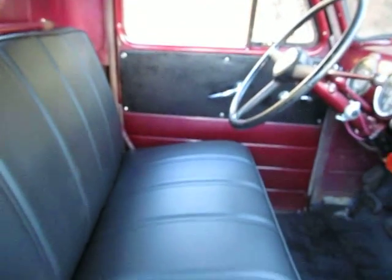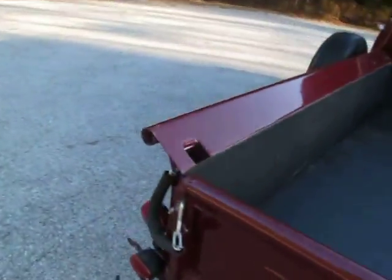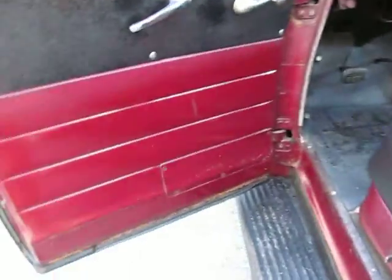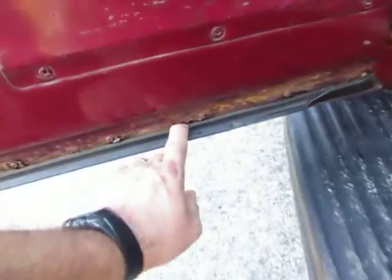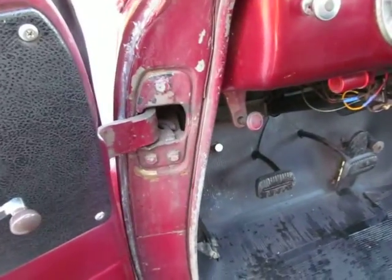some things out. New headliner. Door panels look nice and new. They're older, but they've been stained and they look new. The seat cover is brand new vinyl, factory original style. Door panels are in good shape. A little bit of rust here down at the very bottom where they've put some weather stripping on. I don't think anything that merits being cut out and replaced, but it just depends on what you want to do with the truck.